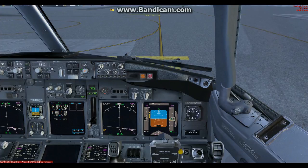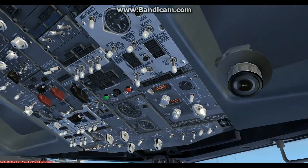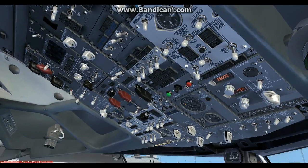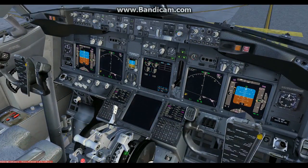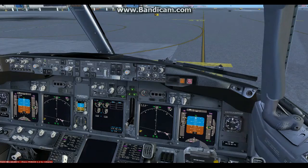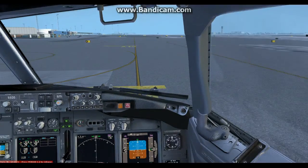I'm ready for the checklist. The full taxi checklist. Generators. On. Probe heat. On. Anti-ice. Off. Isolation valves. Auto. Engine start switches. Continuous. Recall. Checked. Auto brake. RTO. Engine start levers. Idle detent. Flight controls. Checked. Ground equipment. Clear. Before taxi checklist complete. Okay, so we are now ready for taxi. Clear on the left. We're clear on the right.